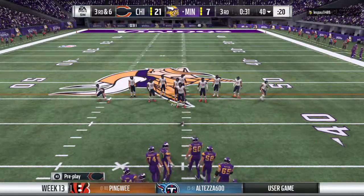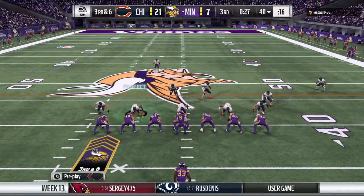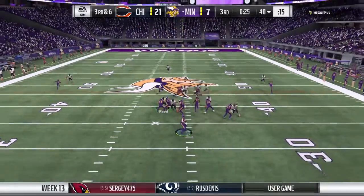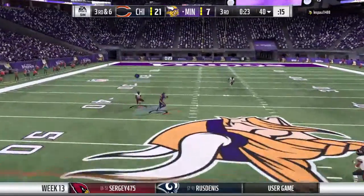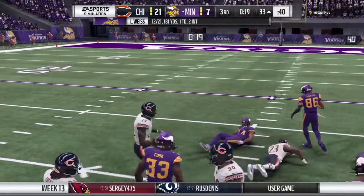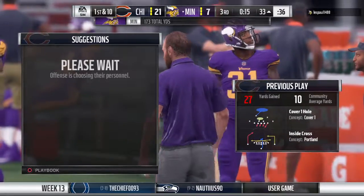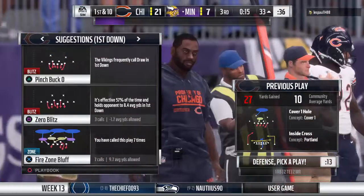The Vikings on third down. 3 for 7 so far in this game. This will be 3rd and 6. He'll look to throw. He's got the connection over the middle to Diggs. And he's going to get this all the way down inside the 35. A very solid gain of 27.